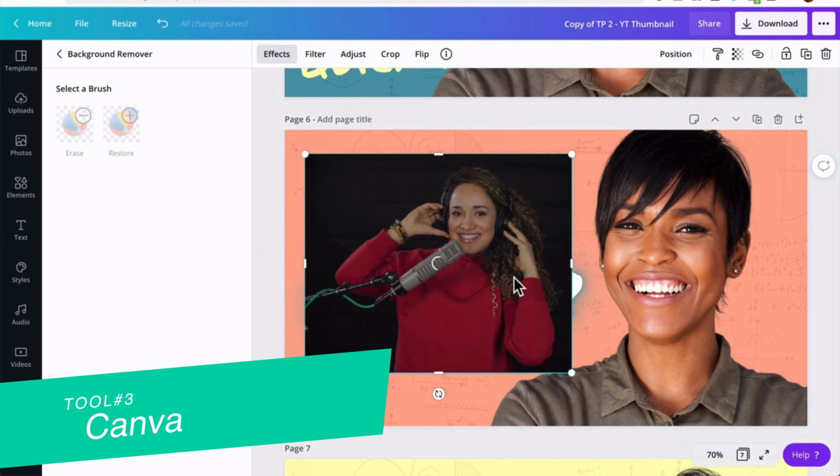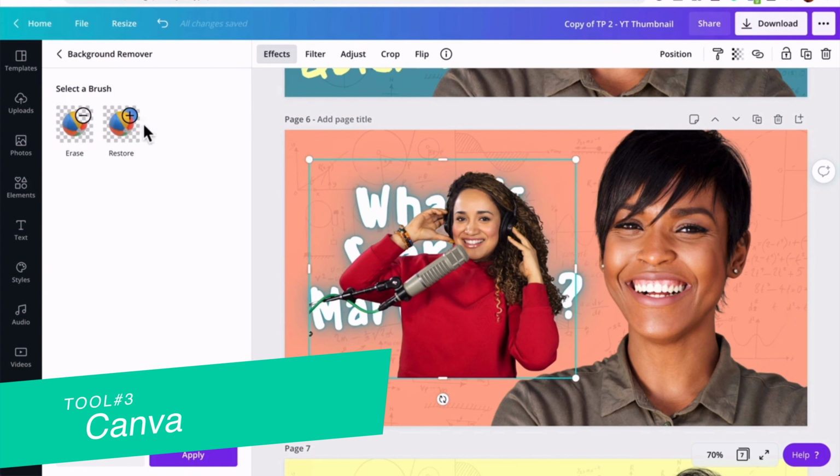Steven used to spend hours in Photoshop doing what Canva does in seconds. I did. He did. Moving on to tool number 4.